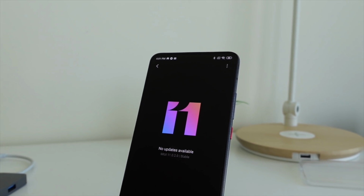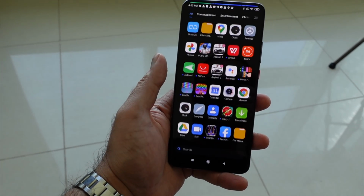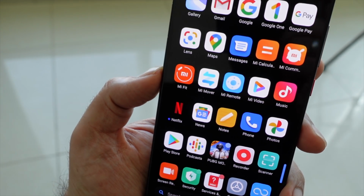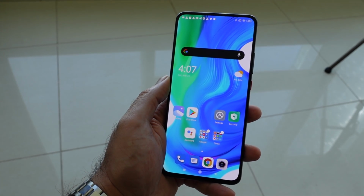So as far as software is concerned, this runs Android 10 with MIUI 11 on top. Now, MIUI 11 is Xiaomi's own skin. Some people like it, some people don't. I don't particularly feel either way. There is a lot of bloatware included, so that's something to be aware of. Plus, there's kind of a lack of gestures, particularly on a larger smartphone like this.